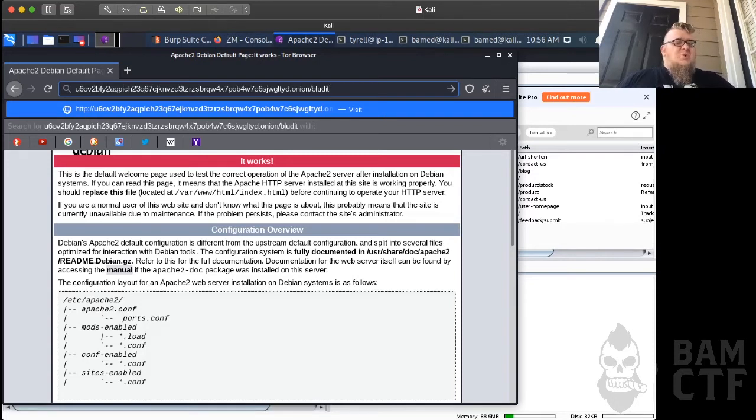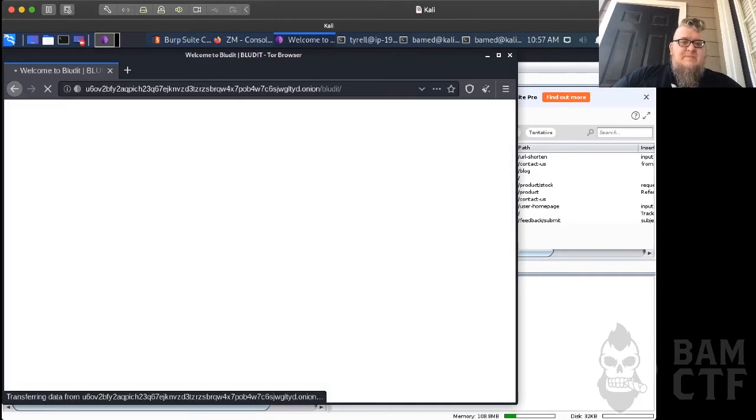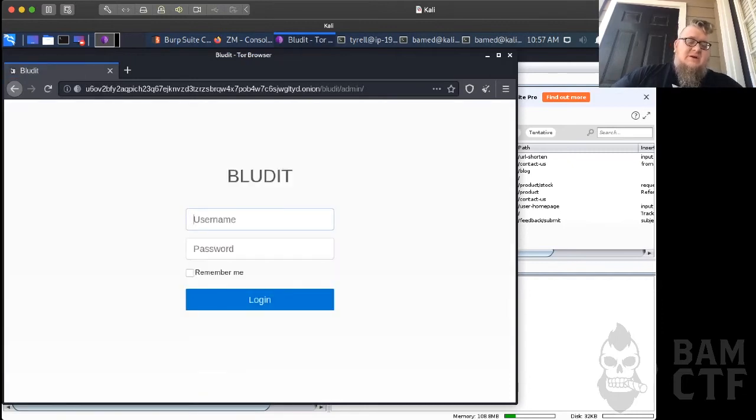If you know anything about Tor, you should know that since it is routing your traffic through multiple hosts around the internet in order to anonymize your traffic, it can be slow. But I told everybody, if you were following along in Discord, that it's running Bludit, which is a file-based CMS. So we can pull that up. It's actually blank again because I don't have the original site. I didn't rebuild the whole thing. But yeah, bludit/admin will take you to the login page. And if we had a login page, then you could go from there.